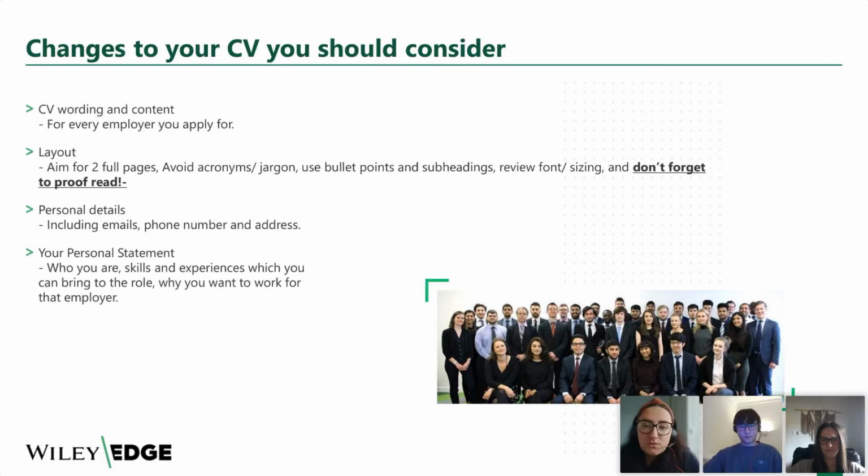To put it more into context of Wiley Edge, if we were recruiting for a software developer role, we would expect you to demonstrate problem solving, enthusiasm to learn, and being a team player. Whereas maybe if you were applying to work in marketing, we would want you to be more creative with your stance, show points where you've had to think on your feet, and be really aware of maybe colour schemes, that sort of thing.